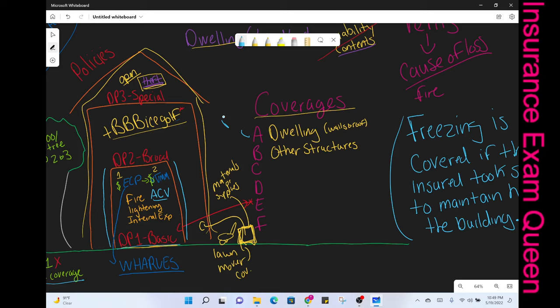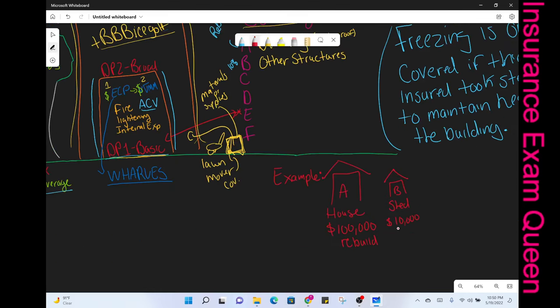So if we have an example down here, coverage A is the house, and let's say it's $100,000 to rebuild. This is coverage A. Then coverage B would be the shed, and you would have $10,000 for the shed. You would actually have $100,000 plus 10, because each of these coverages stands on its own and it's its own amount of money. And that's why they separate it. That's why A is for the walls and the roof. That's why B is for other structures, and they each get their own set amounts of money.